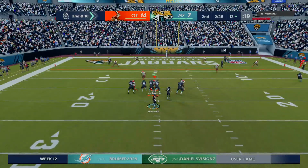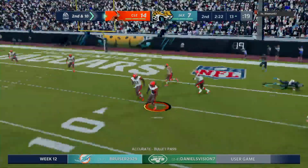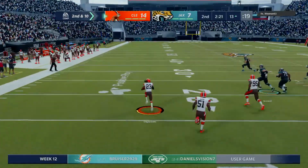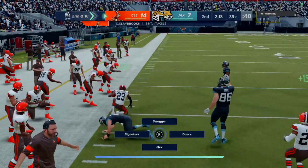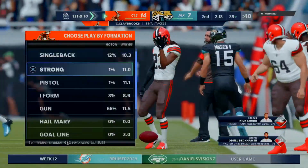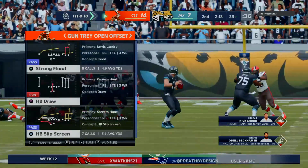High. It'll be Minshew again. Minshew going to be intercepted for the 3rd time. Picked off down near the 5. And a great return as he's up close to the 40-yard line. So that is 3 interceptions now in this 1st half.